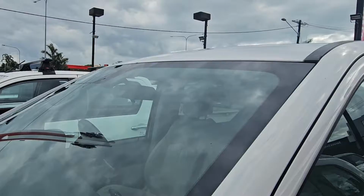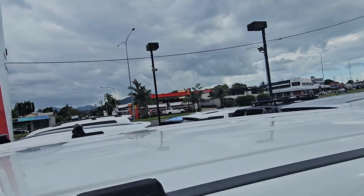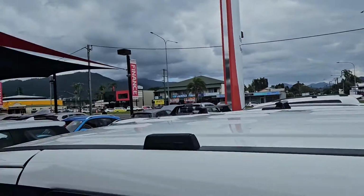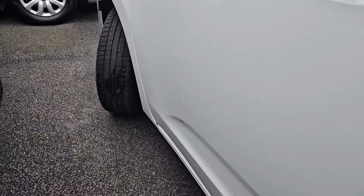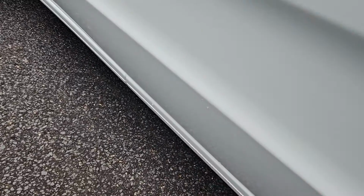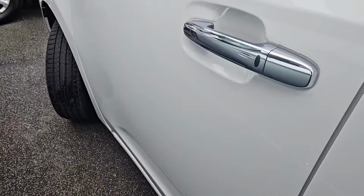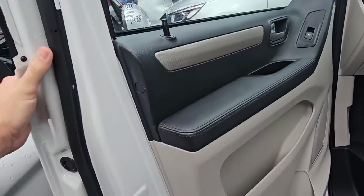Just down the rest of the roof there for you. Unfortunately couldn't chamois in the middle because we've had a heap of rain last night. I'm not tall enough to reach in the middle there. But the rest of the car looking super tidy down here. Little tiny little, no, that's just come off with my finger, disregard. So keyless entry, you can actually lock the doors from the outside here as long as you've got the keys in your pockets.